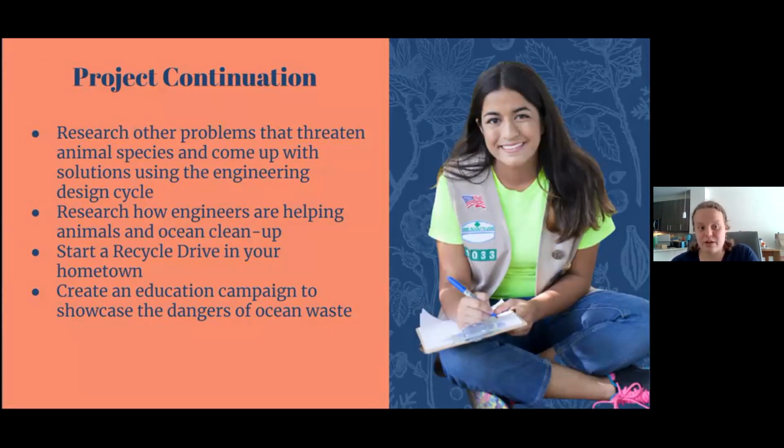Other things you might want to consider doing is researching how engineers are helping animals in ocean cleanup. There's a lot of information out there, and there's a lot of cool work going on. If you want to be a little more proactive, you could start a recycle drive in your hometown, either at your school, your place of worship, or any other facility that you go to often. Or you can create an education campaign to show the dangers of ocean waste to share with your family and friends.